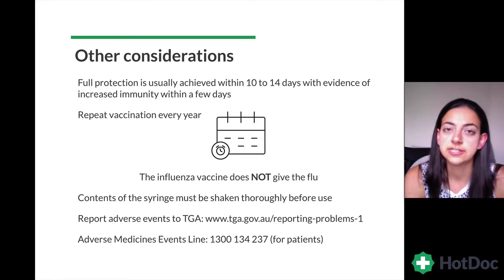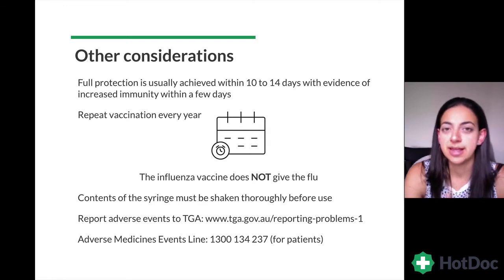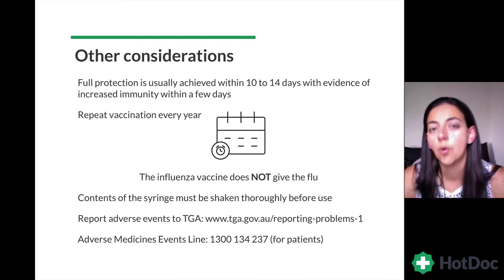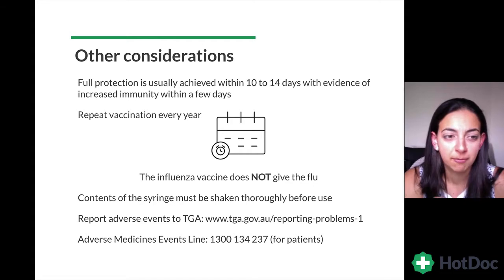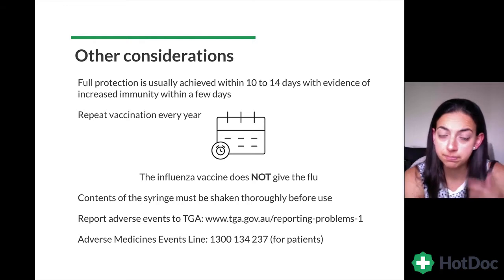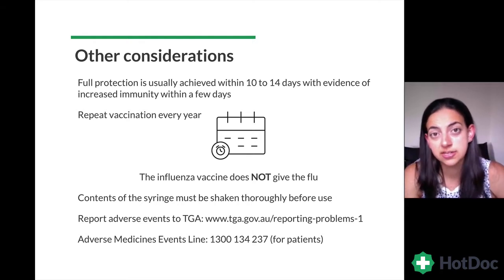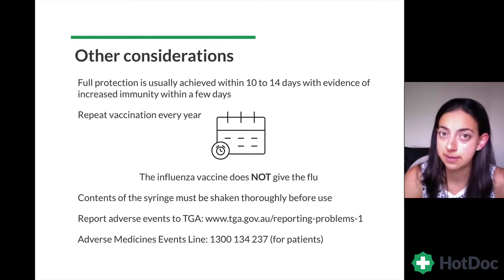We also know that the influenza vaccine does not give you the flu, and this is a myth. Some people may have already been infected with the flu or a common cold that they're calling the flu by the time they are immunized, and that might have been in an incubation period, so there wasn't really anything that the vaccine was going to be able to help for that particular infection. But also remembering that there's that 10 to 14 day period before a patient is fully protected. So during that time, the patient is still vulnerable. So that's why the recommendation is obviously as soon as we have the stock, try and immunize as early as possible. Okay?